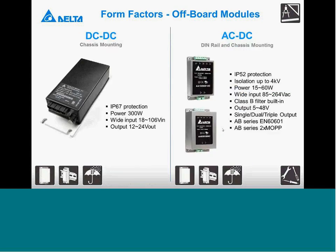Now we talked previously about the onboard modules. Now we talk about the external ones. Here for the DC-DC, we have an IP67 product. It was originally developed for a forklift truck, but now we found many different applications for this one. Power is 300 watts. It has a very wide input range, so it doesn't matter if you have a 24, 48, or 72 volt battery. With this wide input range, you connect whatever you want, and there is also a filter and a protection included. There is also a fuse which can be replaced when it's blown. Options you will see later on. I will explain this product again later.